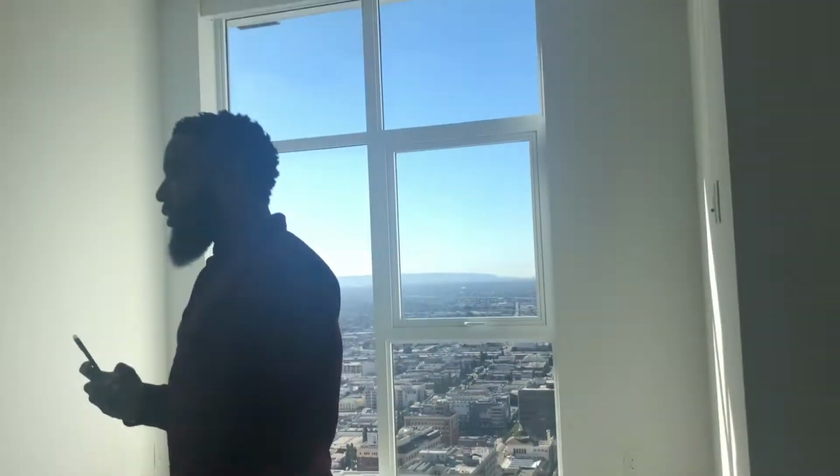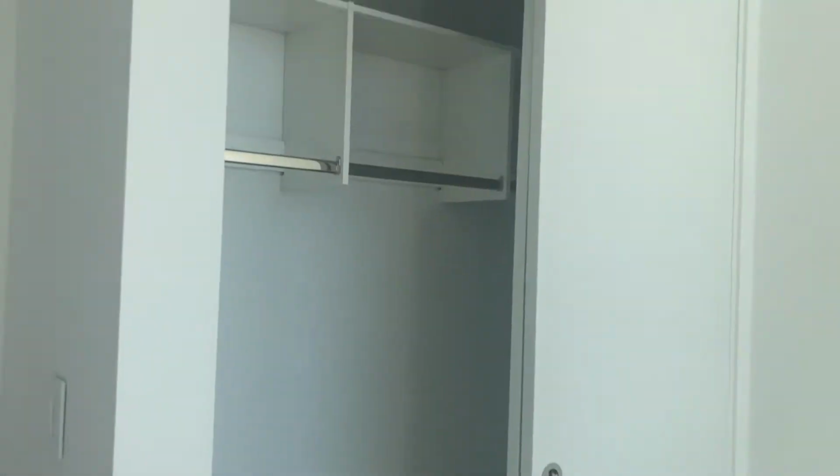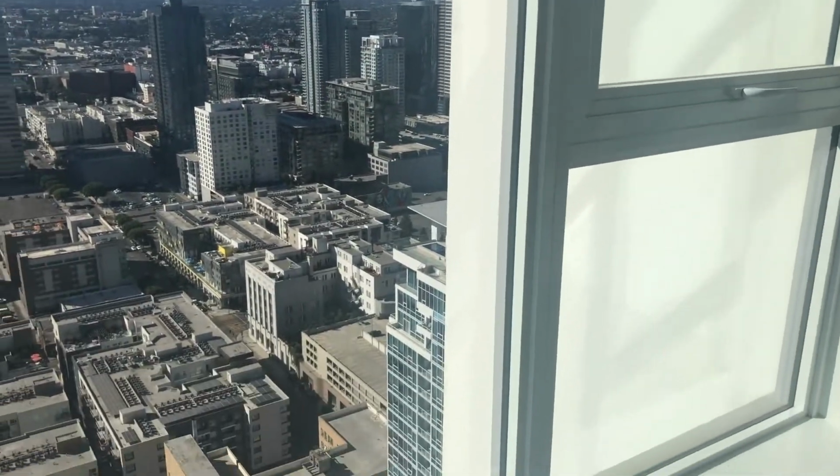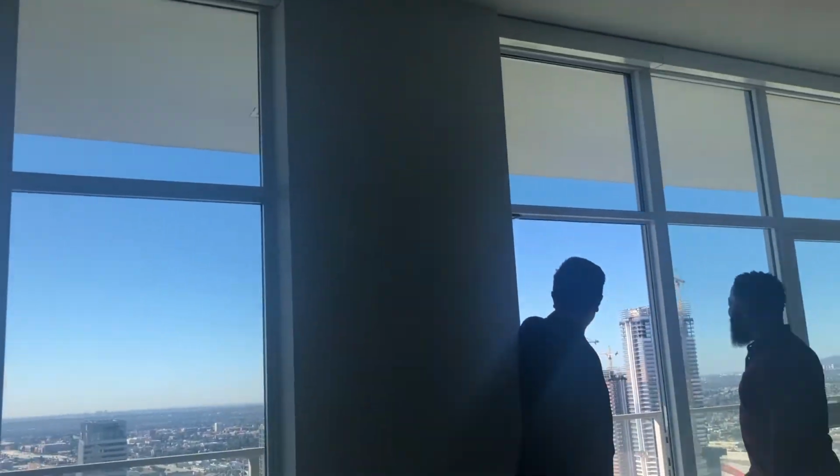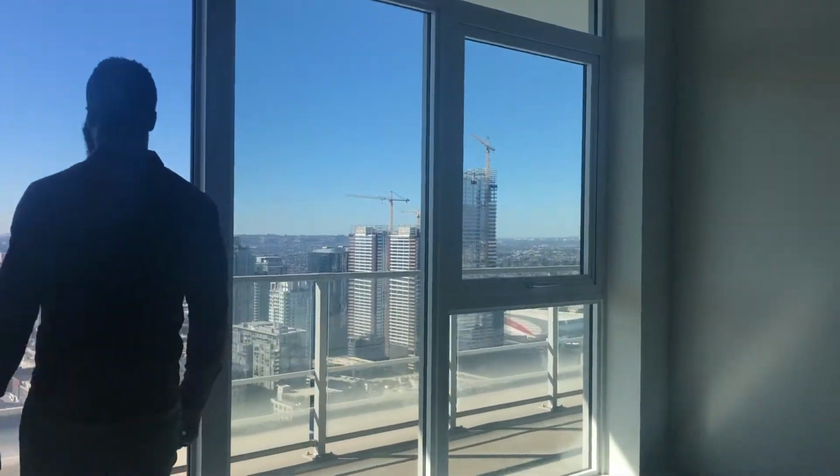It's very open. So this unit is right under the penthouse, and we are on the 50th floor, and at the moment this is the tallest residential building in downtown LA. I went back into the living room to find our leasing agent, and he was showing my boyfriend how on a clear day like today you can see down to Long Beach, and we are currently in downtown LA, so that's quite a ways.